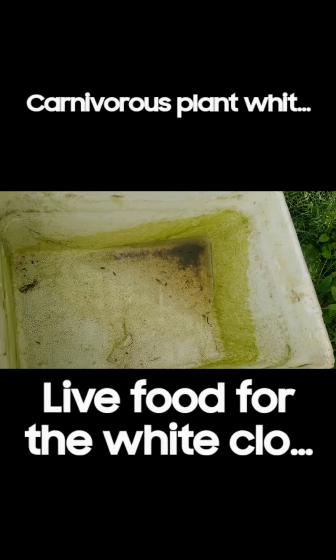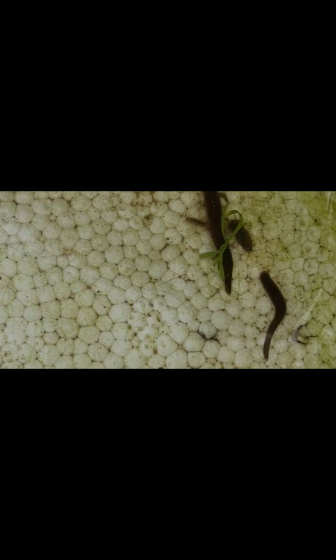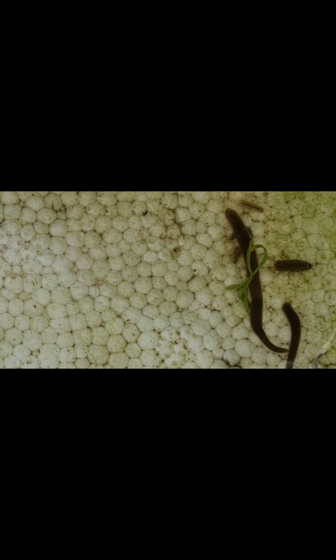So when I cleaned out these polystyrene boxes the other day, I left a few waterlouse in, as you can see. There they are, crawling around the edge. So I'm going to rinse the tub out again, and there's a couple of leeches. You see that big one? Oh, there's two. There we go. There's two big leeches as well.